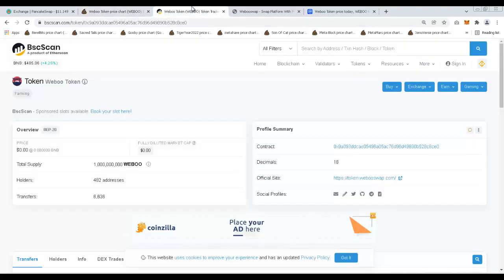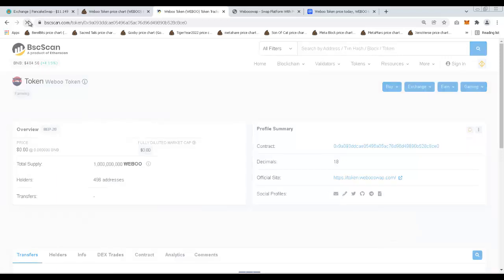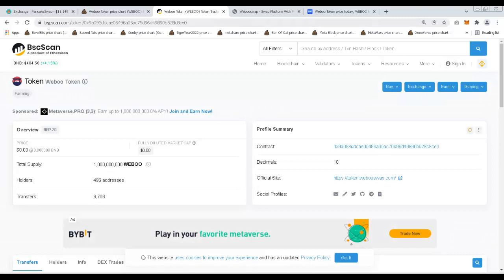Let's check their BSC scan slash token. The token holders right now is 482 addresses. Let's refresh it. It is now 496 addresses. They're showing their social profiles here in BSC scan slash token. So that's a good sign, because not many tokens are showing their profiles here, and also their official website is showing here.